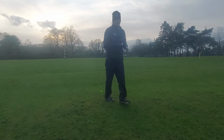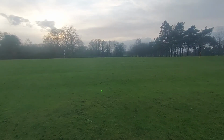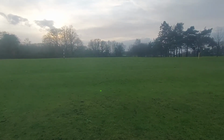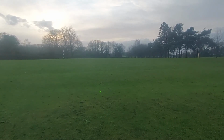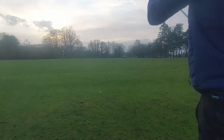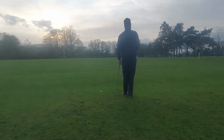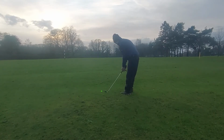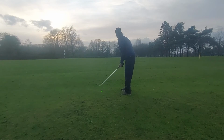Oh, 173, that's better. I was going to say, I think I'm plugging the back trees there at 193. 173 yards. Yeah, I'm going to go 6 if it's down the slope. Right in the middle of the green again. Yeah. 6 iron out.